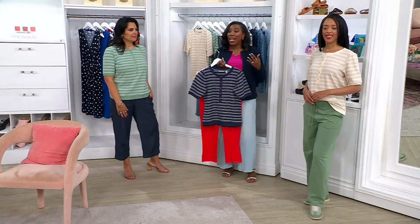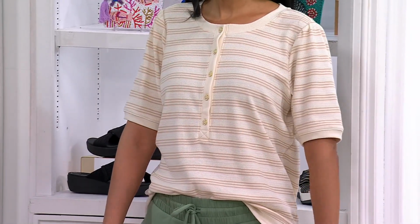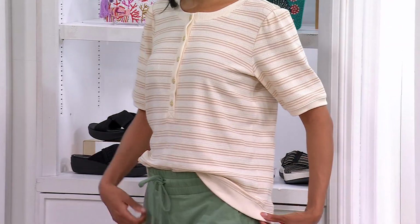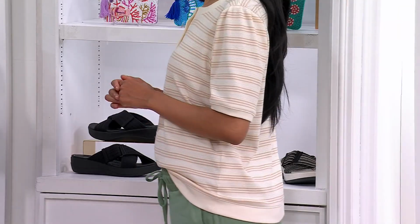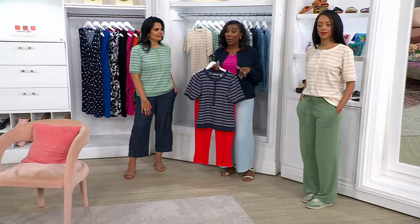Like on Blair, you see that puff sleeve, not too puffed. It's basically an elbow sleeve that you're getting. So a lot of arm coverage with that ribbing detail at the edge of the sleeve and along the hemline. All of the little things add up when we can do a sale price. You're not missing the quality. You're just getting it at a great value.